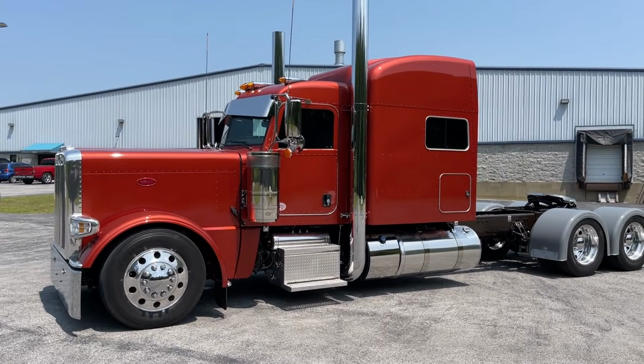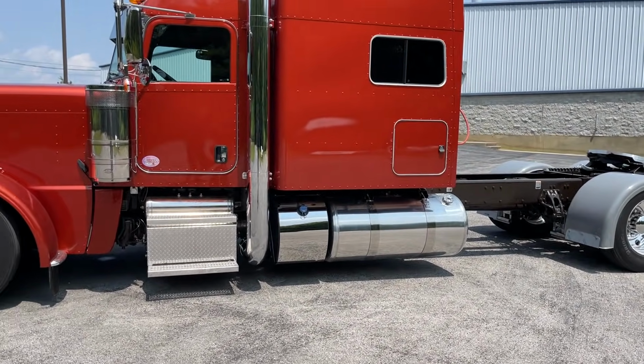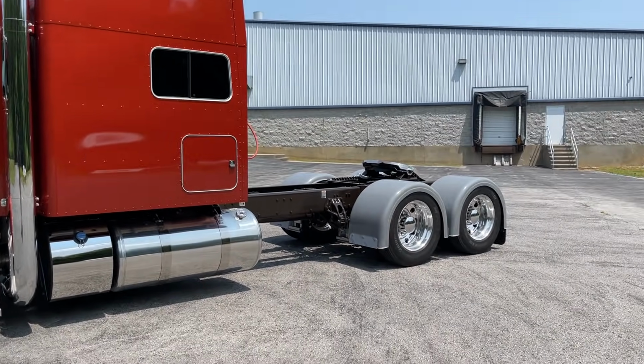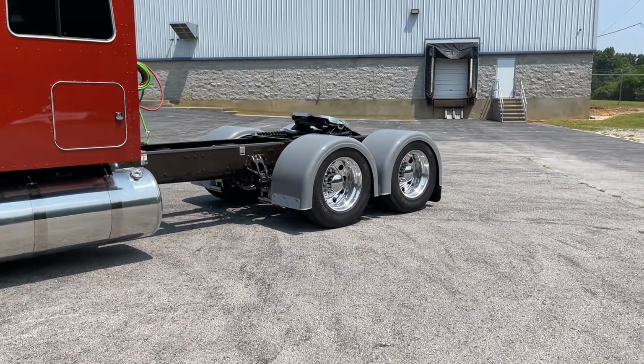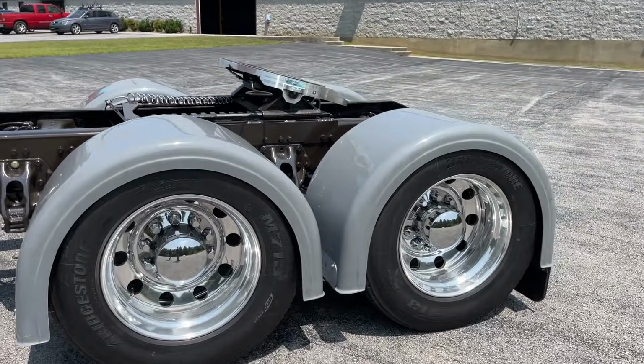While it's here, we're painting the tanks on this dude. So the tanks are getting painted, the DEF cover is getting painted to match the truck, and the fenders are getting painted to match the truck. Those are the WTI single hump fenders we put on here.